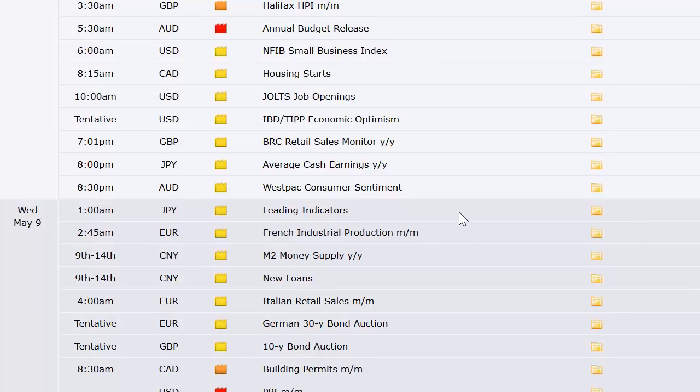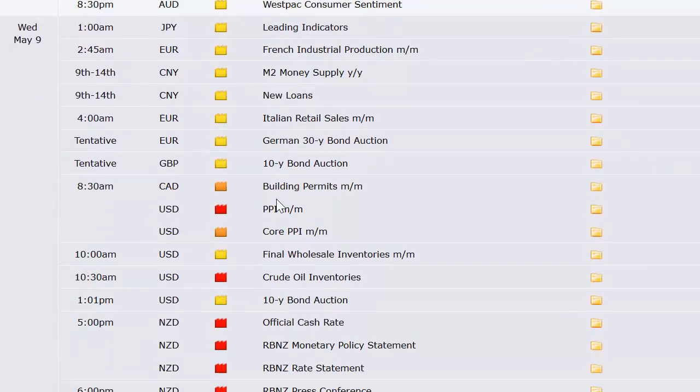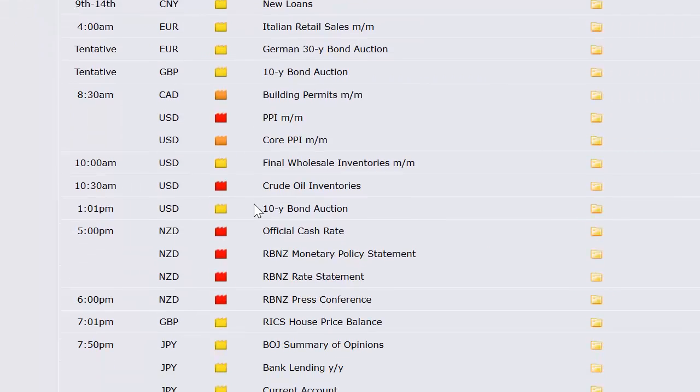JOLTS job openings here in the US. IBD TIPP economic optimism. Got BRC retail sales monitor, average cash earnings out of Japan, Westpac consumer sentiment out of Australia, leading indicators out of Japan, French industrial production out of Europe going into Wednesday, M2 money supply, new loans out of China, Italian retail sales, German 30-year bond auction, 10-year bond auction out of the UK, building permits out of Canada, PPI out of the US at 8:30 a.m. on Wednesday. Not a big deal.